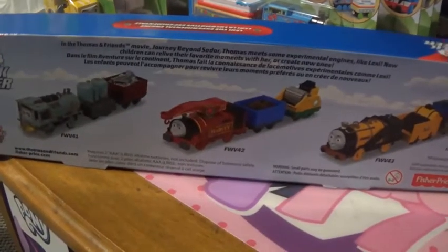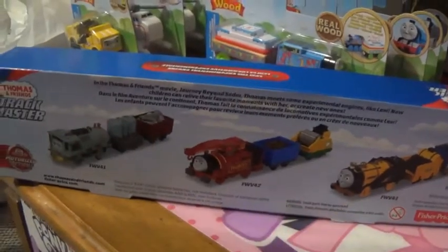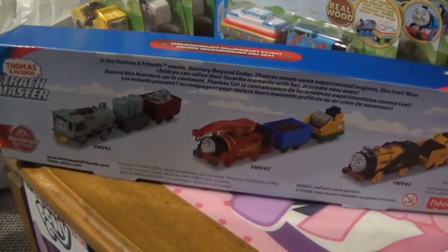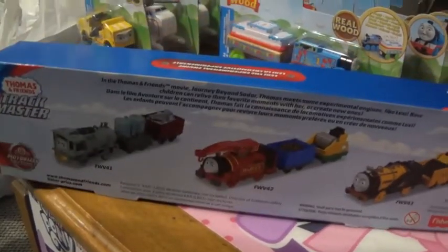Here's the back of the box. As you know, I have all 3 of these characters in the museum, but only have Lexi in the museum and soon to be out of the box. But of course, that will happen later on.